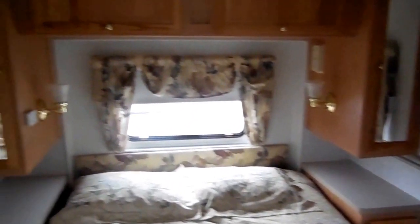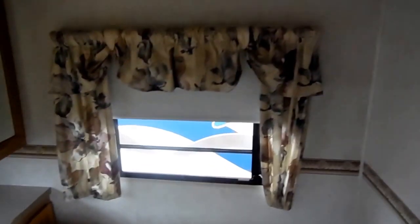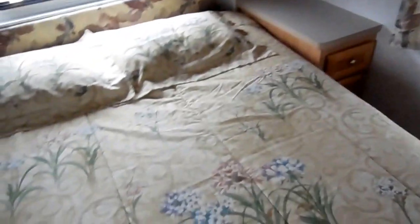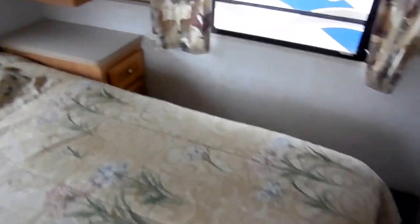Rear private bedroom, queen island bed. Notice all the overhead storage, mini closets. I mean, just really a great usable floor plan. You can pick up the bed for additional storage, nightstands with little drawers in it. I mean, just really a good livable floor plan. And like I said, you've got the side bathroom. Let's take a look at that.